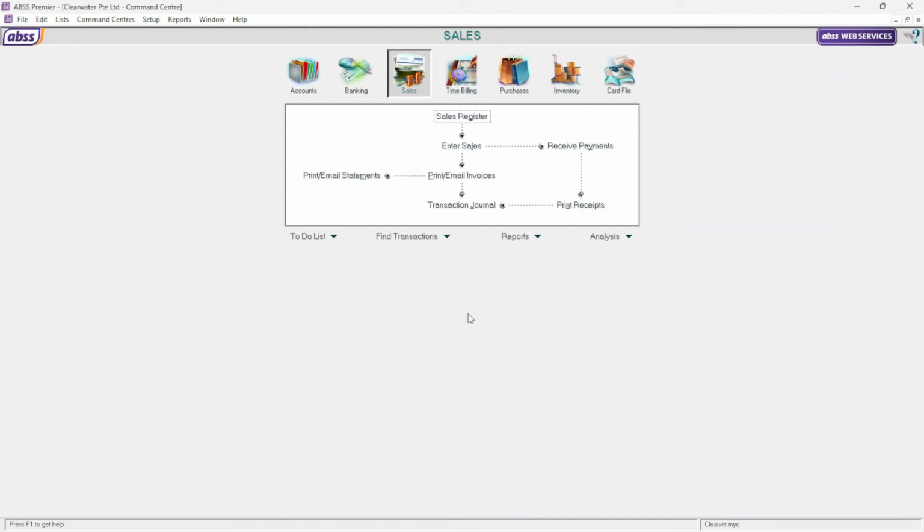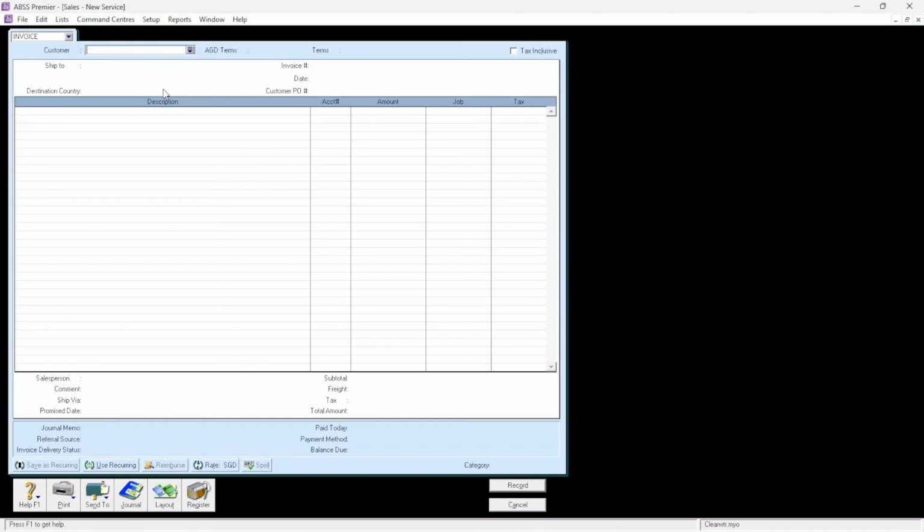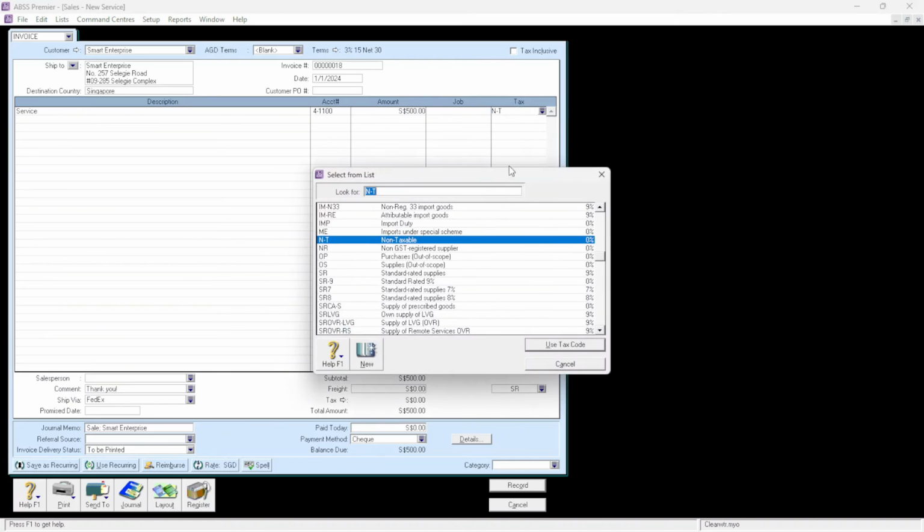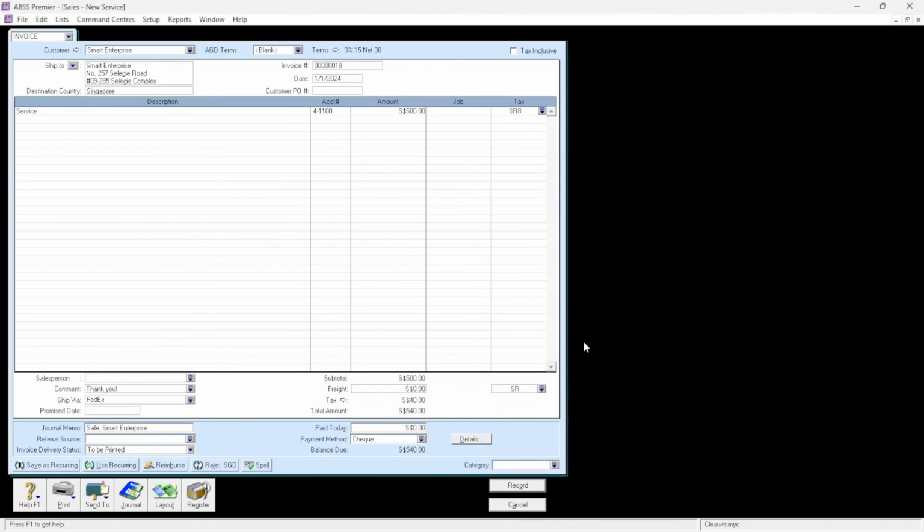With the updated 9% GST rate, users can still use the old rates of 7% and 8% when creating backdated invoices and opening balances. The system will display a pop-up message to ensure accuracy when using these rates. The system will prompt a pop-up message to inform the user that the tax rate is an outdated tax rate. If the user would like to proceed recording the transaction using the outdated tax rate, the user can click Yes.